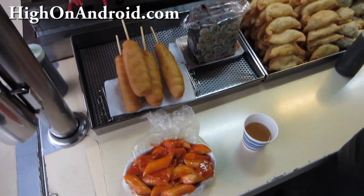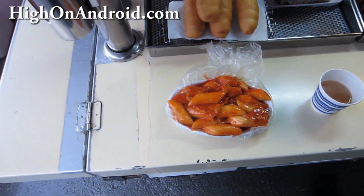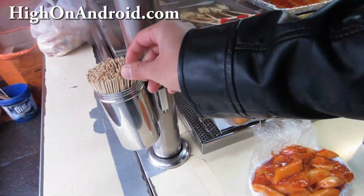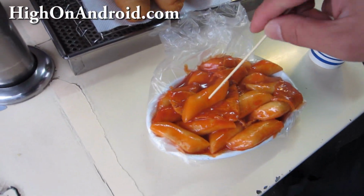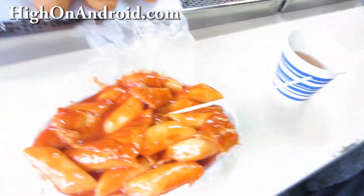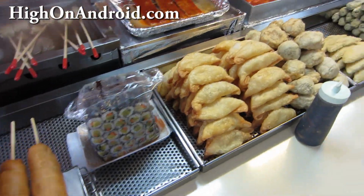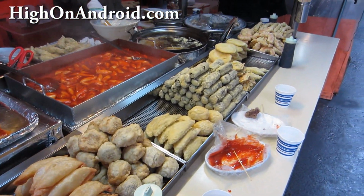Hi folks, I'm getting hungry, so I stopped by this place. They sell tteokbokki. So let me try one for you guys. Check out all the other stuff they have here. So good.